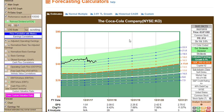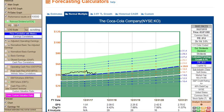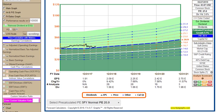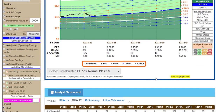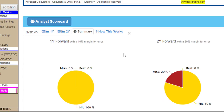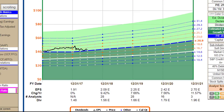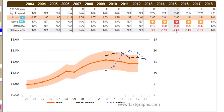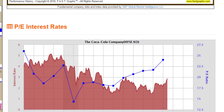Going forward, analysts do expect the company to go back to an 8 or 9% growth rate. I consider those estimates a little strong. If I look at the analyst scorecard, however, and how accurate the analysts have been making these estimates, I see they really do have a pretty good record. On the 1 year, the company has met the estimates within a 10% margin of error, and the 2 year forward estimate has not been quite as good. Let's look at that a little closer. In 2015, their earnings came in 21% below what the analysts were forecasting. Analysts were forecasting $2.17. The company earned $1.91.